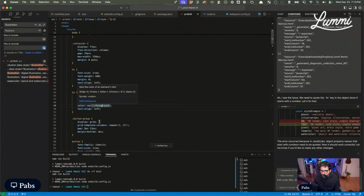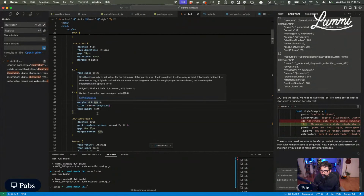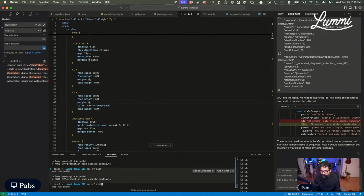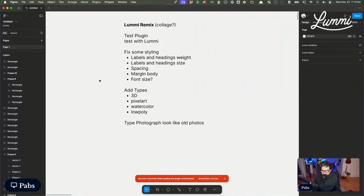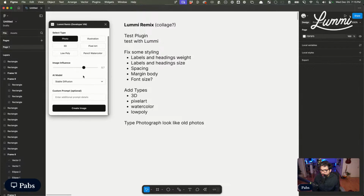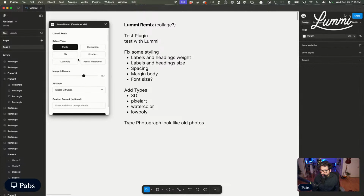So I think these are H2. Oh yeah, there you go. I have a padding of 4 pixels. So let's just do a margin of 0. Let's see what happens. And let's build it again. And let's open it again. And there you go. Now we get to see the button there. So I like the UI as it is right now. I'm not going to change too much of the UI anymore.